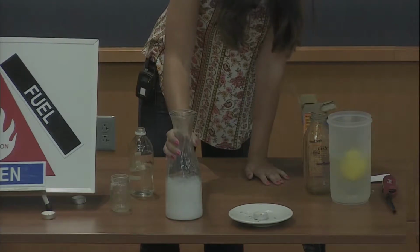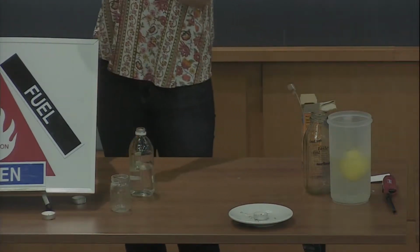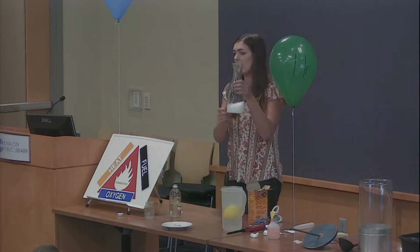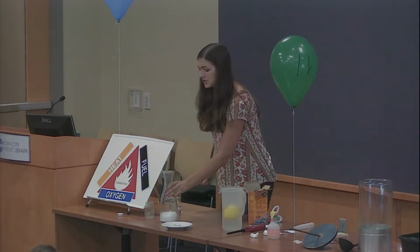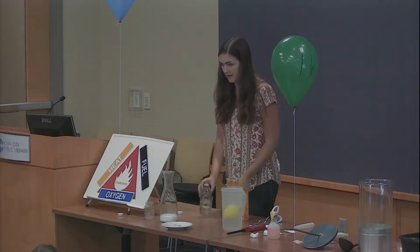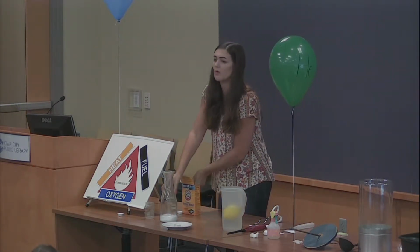Yeah, it put it out. What's happening right in here? What do you see? It's bubbling. Yes, so it is. So when I mixed that baking soda and that vinegar together, it gave me a chemical reaction.